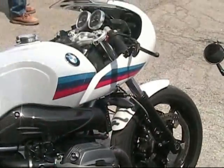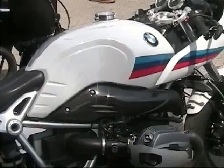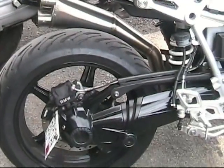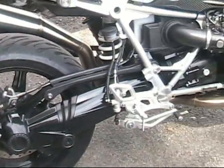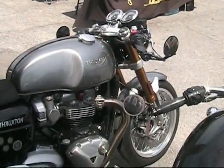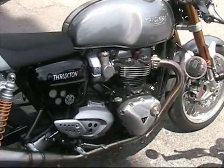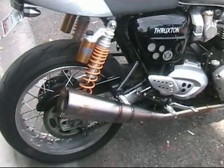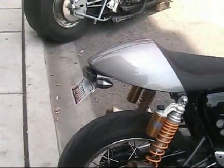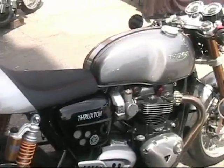MotoBlot is the evolution of mods and rockers. The mods were the guys with the scooters. The rockers were the guys with the British motorcycles. As we see this BMW opposed twin and this beautiful Triumph Thruxton Cafe Racer. MotoBlot is for hot rods and motorcycles in Chicago.